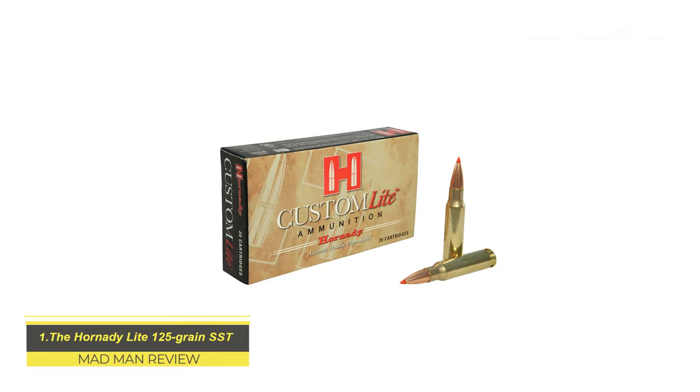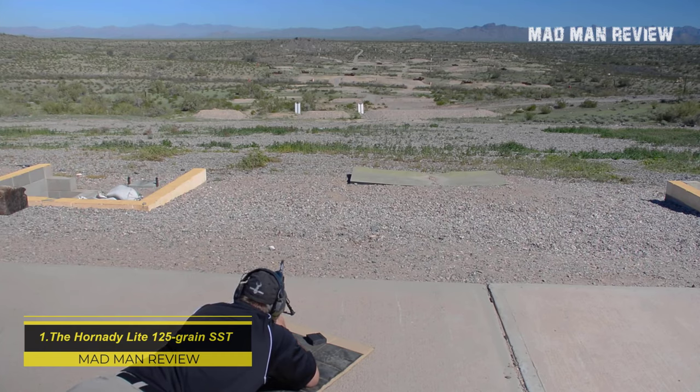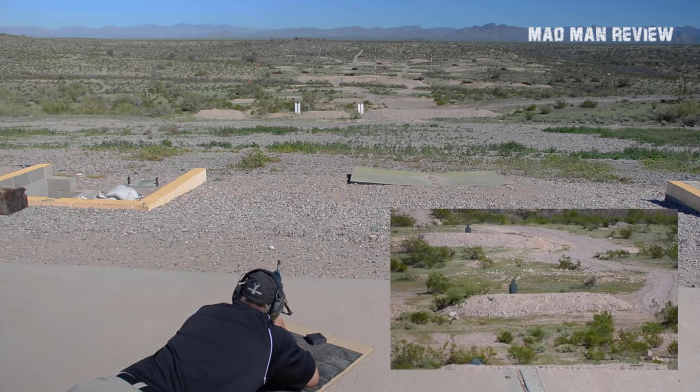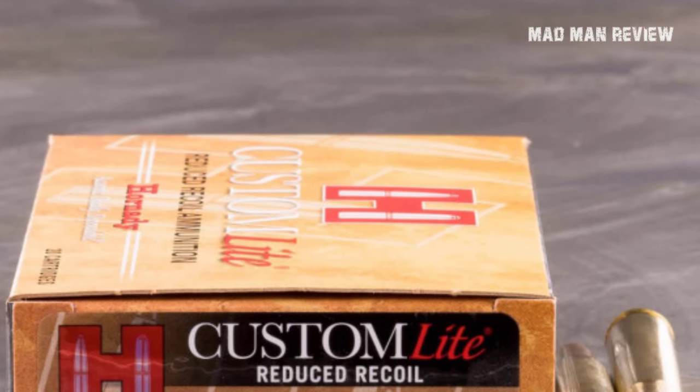The Hornady Light 125 grain SST. Beginner-friendly guns and loads get their reputation because they ease a bit on the recoil department. There's no shame in going a little bit light on the recoil, especially if you're recovering from a nasty shoulder injury or if you are introducing someone to the art of hunting. For this purpose, you can't go wrong with the Hornady Custom Light.